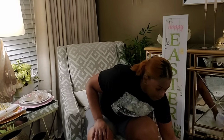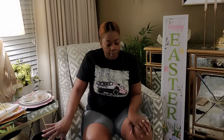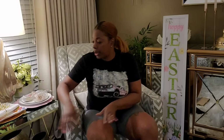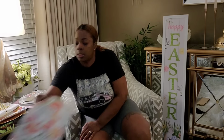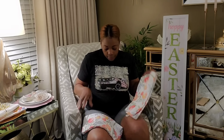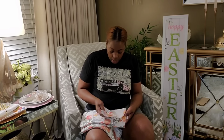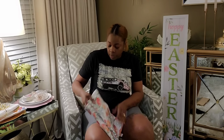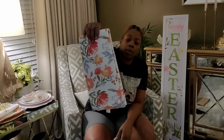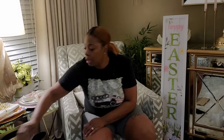What else do I have? So I got that piled up. I went over there, I got this piled up, all the pillows. These are some dish towels that I have, pink and yellow. These are from Home Goods, pink and yellow. So pretty, match my theme.